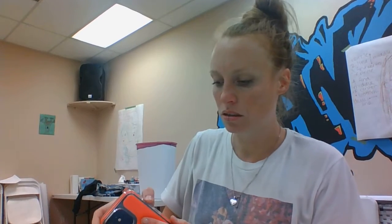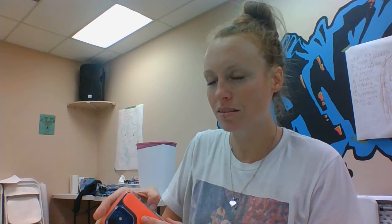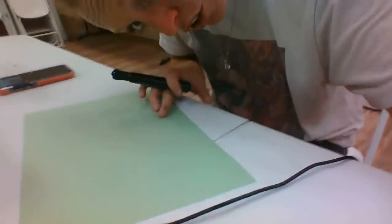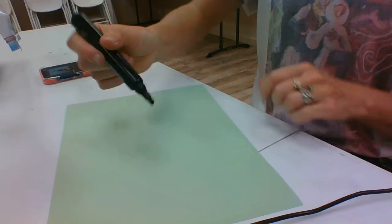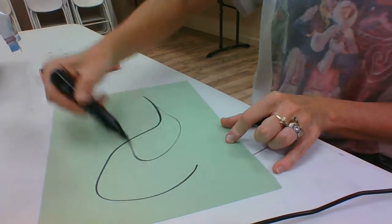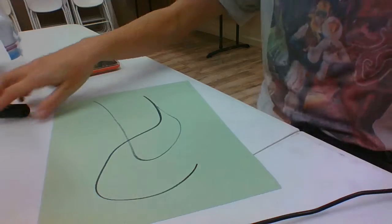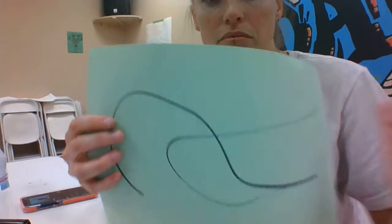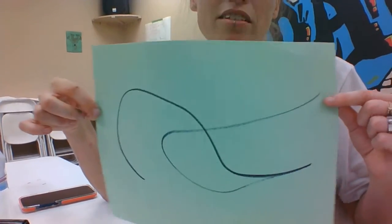Okay, so let's get my music. So, I'm going to start off, and I am just going to draw a random squiggle. I'm not trying to make it look like anything at all. I'm just going to squiggle, okay? I'm actually even going to do this with my eyes closed. So, I'm going to take my paper, and I'm just going to squiggle. And that's what it looks like. I see a lot of things in this already.